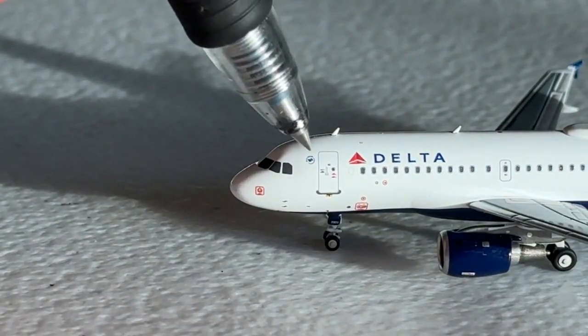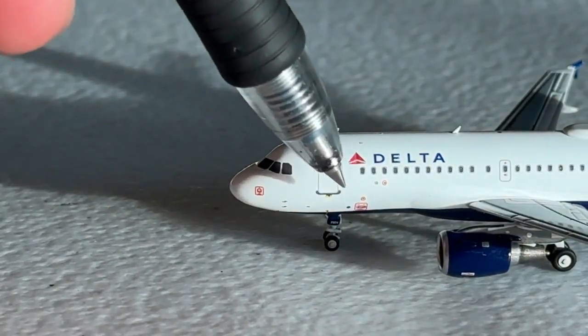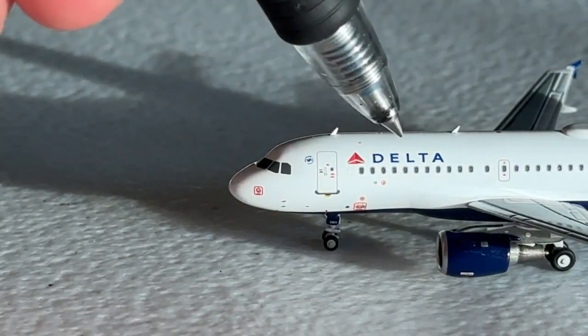Then you've got the first antenna along with the L1 door and SkyTeam logo right there. Some more panels down here, and then you get the Delta Airlines billboard titles.